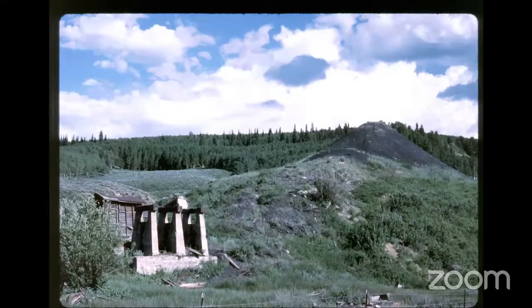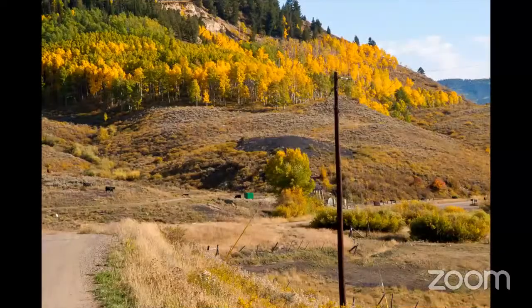This is what Baldwin looked like in 1983. The waste pile was still quite high, and the concrete foundations at the bottom were for a fuel tank. The property owners were tired of tourists visiting, and so they had the top part of the coal pile hauled away. They used it for part of a road base. And this is basically what it looks like today.